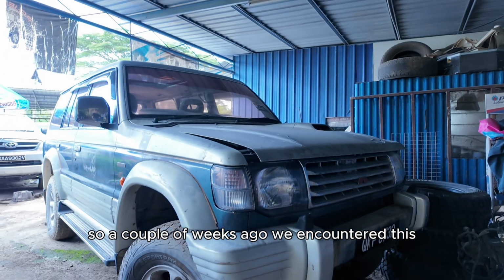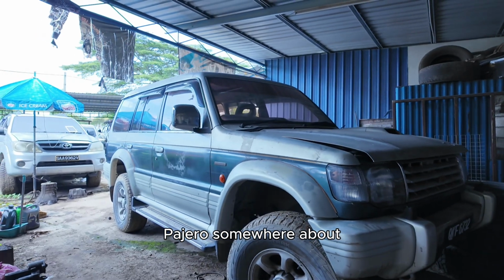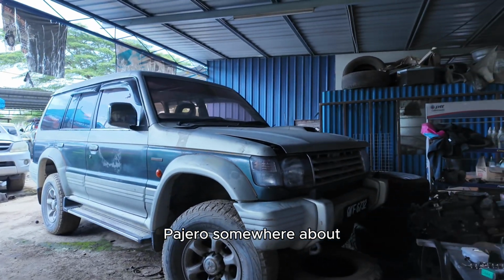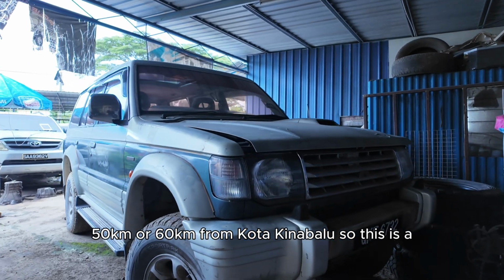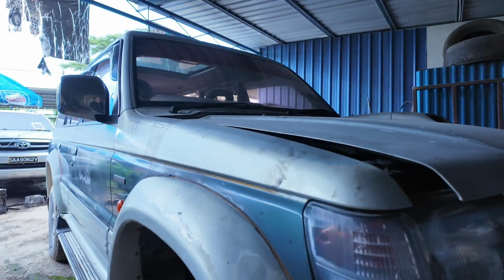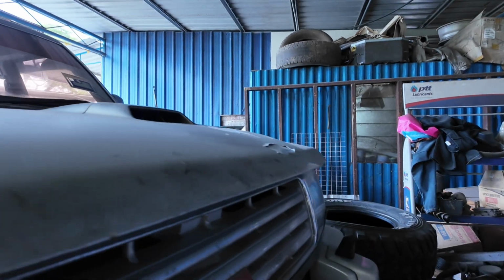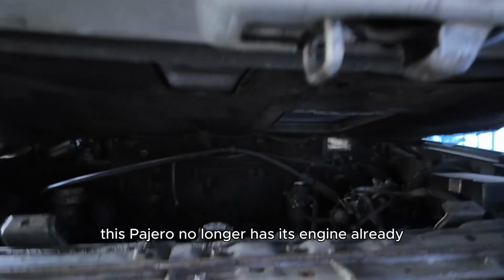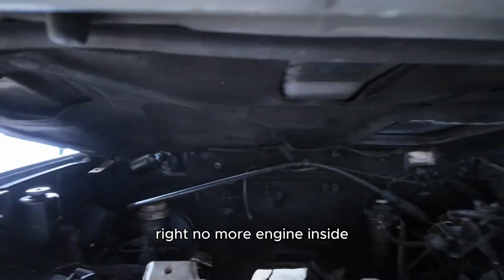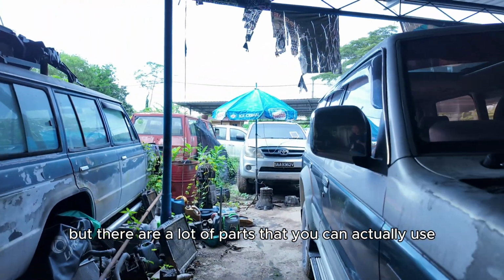So a couple of weeks ago we encountered this Pajero somewhere about 50 or 60 kilometers from Kota Kinabalu. This is a Pajero with a 4M40 engine, if I'm not mistaken. And of course this Pajero no longer has its engine. No more engine inside, but there are a lot of parts that you can actually use.